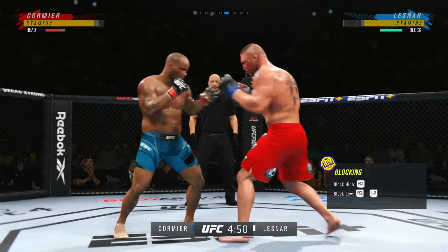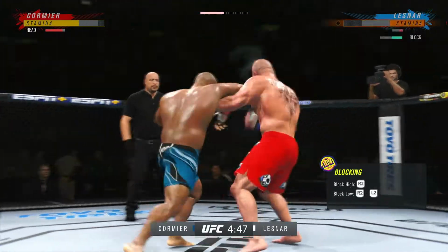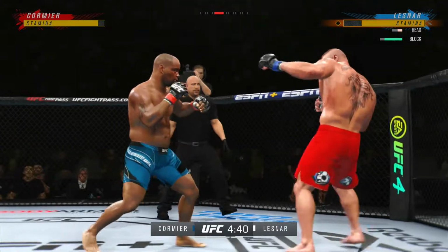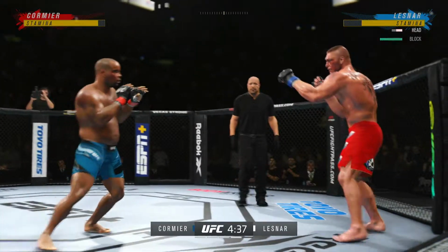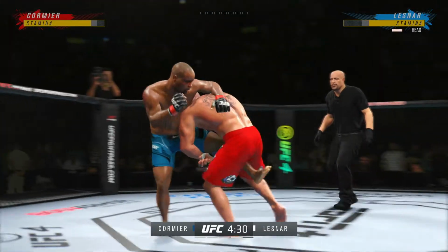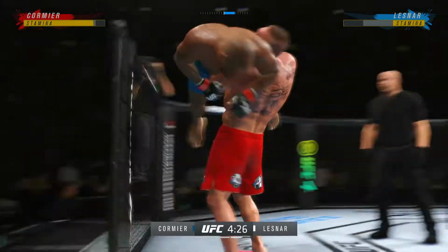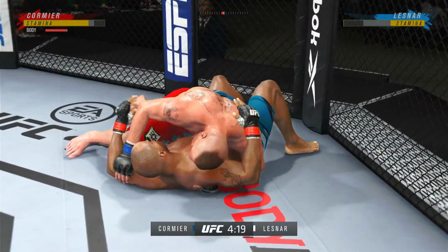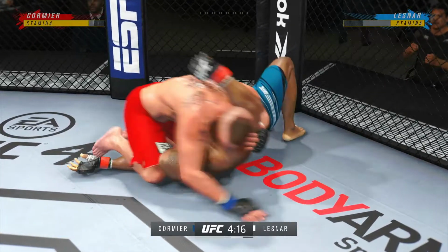Really making good use of his reach advantage as he lands the straight punch. Oh, huge elbow! What a fantastic strike to throw at the exact right moment. He deserves this moment. Go finish this fight. Quick entry to get in on that single. Great single. Big slam takedown. That was beautiful. Oh, he's got him in the crucifix now.